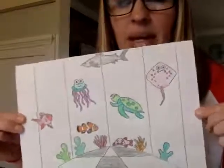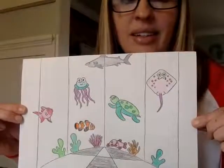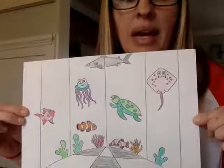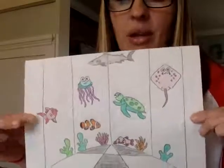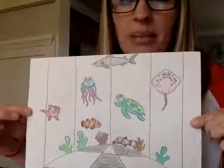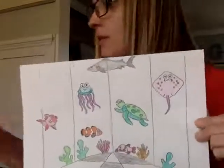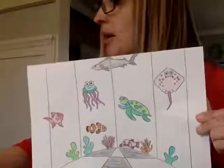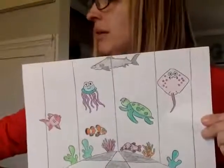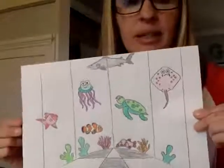As I'm looking at mine, I think I need some yellow. So maybe I'll add a yellow fish to go along with my fish over here. And maybe some purple. I need something purple. Of course, we have three or four more tomorrow. I don't remember on my list here.